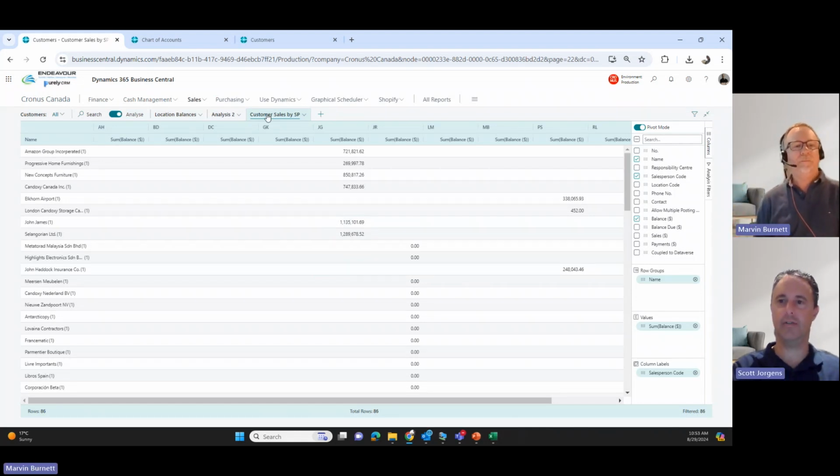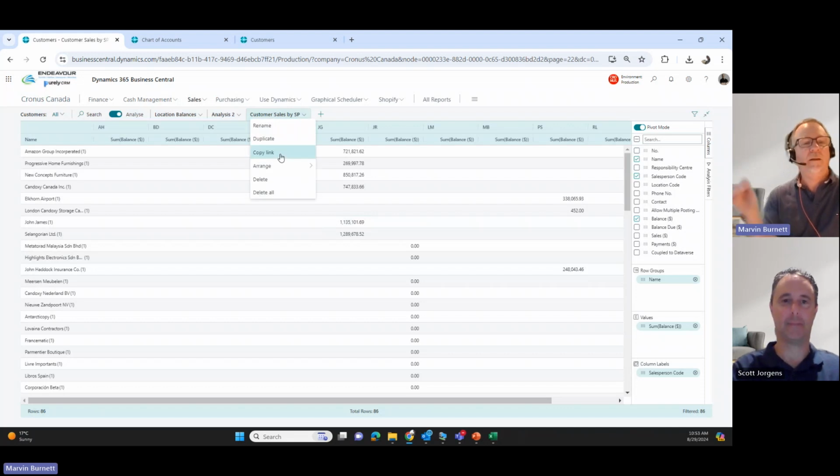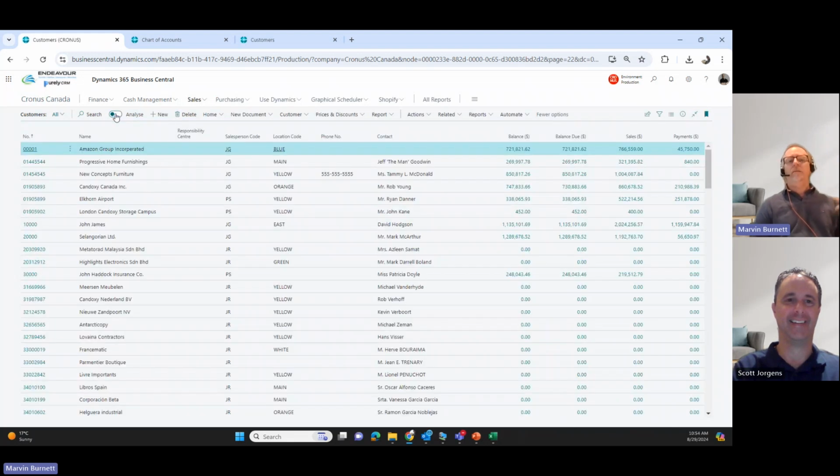Can you share it to others? Absolutely. If I need to share this out to others, I can just copy the link and send it over to Scott. Scott clicks on the link, and now he has this as well. And again, it's easy, backed by user permissions. As long as Scott is a named user, the system knows who Scott is. That's right. If I'm allowed to see East versus West, then it refilters the data. Perfect. Yeah, exactly.